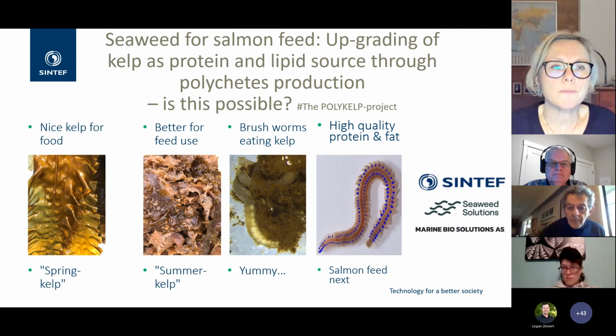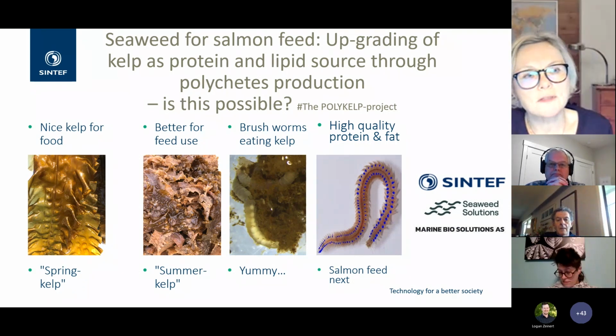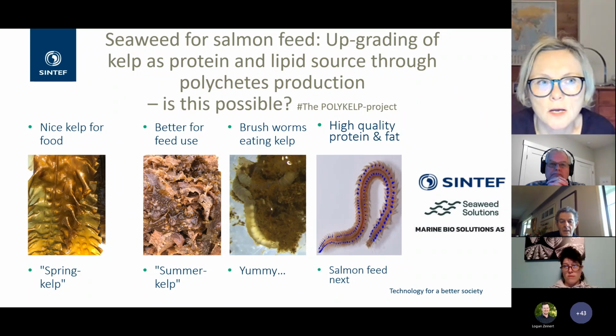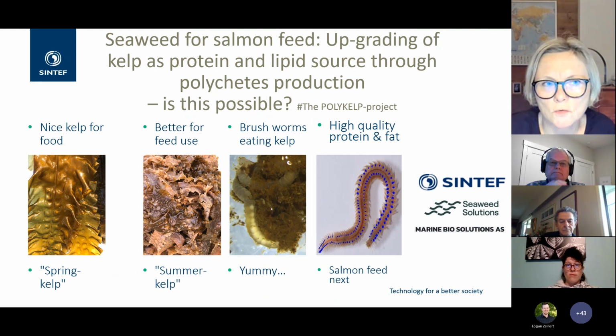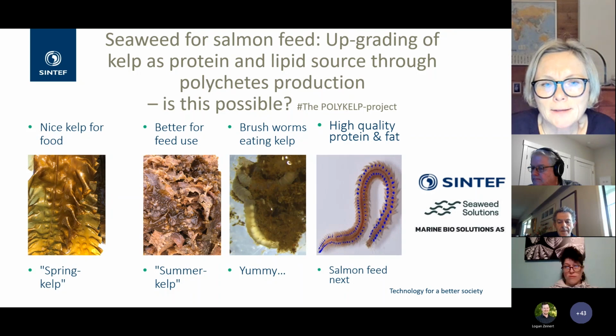So here is more about the salmon. How can we use seaweed to feed the salmon? And as I said, it's not good to do this directly. So then we have to look some other ways, so we can use this very good biomass that we can produce in such large amounts. And we have started to look into polychaetes, how they can be produced, and how we can try to upscale polychaete production. It is a brush worm that you see in this picture.